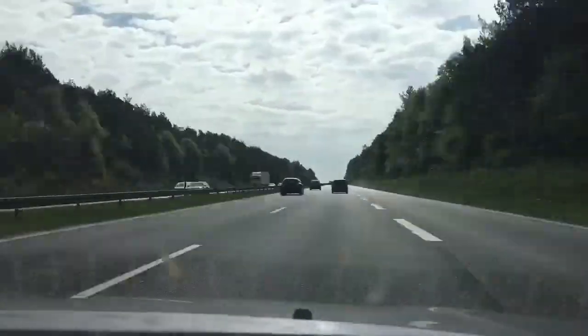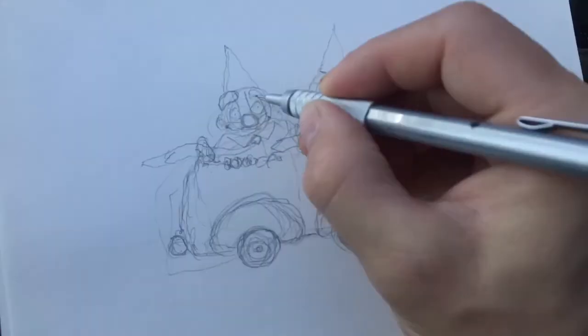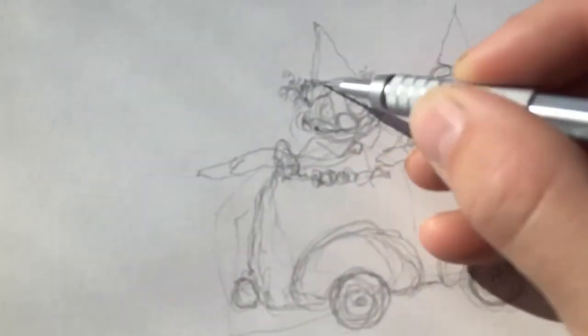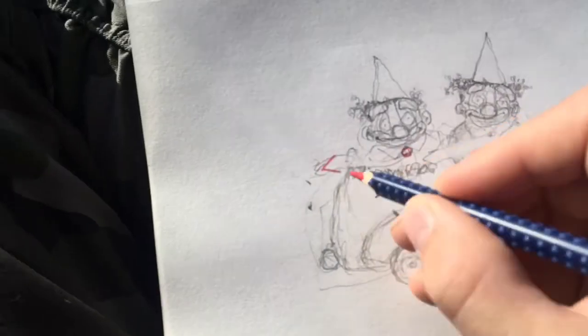So today, my girlfriend Christina and I are visiting some friends in Fleming. So we had to get up very early, and I thought I could make the drawing of the day in the car on the way.